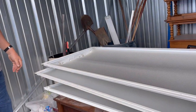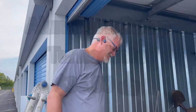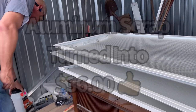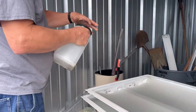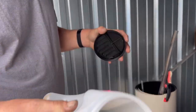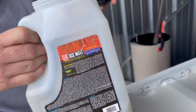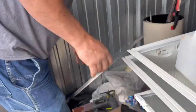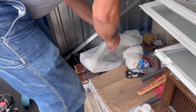Dimmer. Salvage. Lights. Scrap. So they can be scrapped. Yep. There's some scrap in here. There's some tools. What is that? Nails in the ice melt? I don't know. Oh, well, it looks like trash to me. It's trash. Hey, what else you got down there? I don't know.